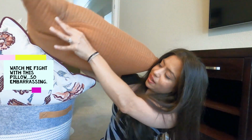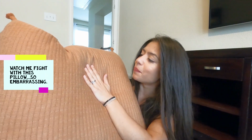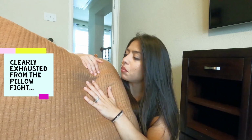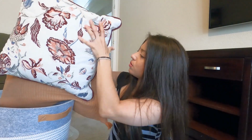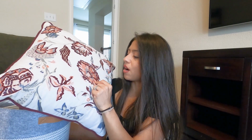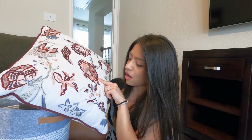So we have got this really nice fall rust colored pillow. This is a little bit more muted than some of the other colors that we have, but I thought this was a great fall color to have. So to kind of balance some of that, this pillow has a lot of those notes of the grayish blue we just saw, and then some of the corally colors, so that's kind of cool. So I have 2 of these. I don't know the exact price, but I can get those for you if you're interested.